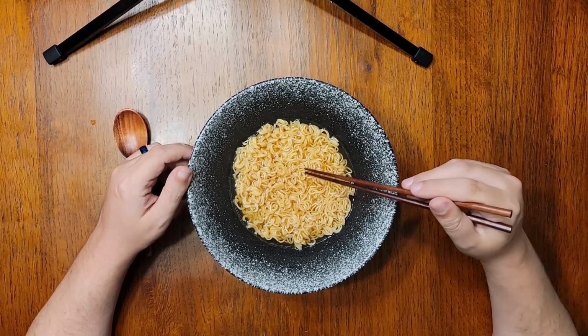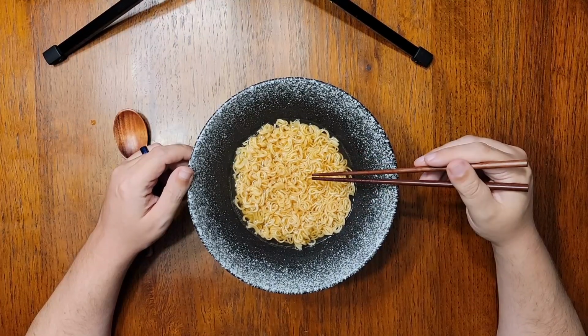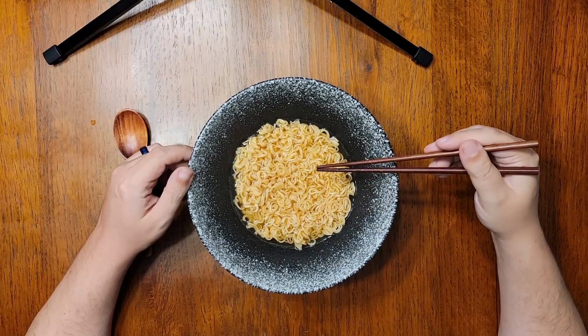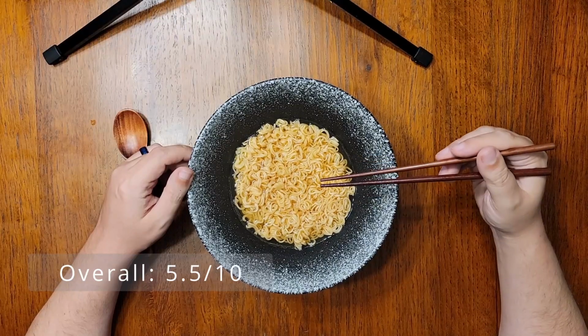So all in all, this is not totally unpleasant, especially if you like that kind of onion and vegetable oil flavor that you get from onion snacks. But there's just not much else to this beyond that, and I find it fairly middle of the road. I'm going to give this a 5.5 out of 10 as an overall score.